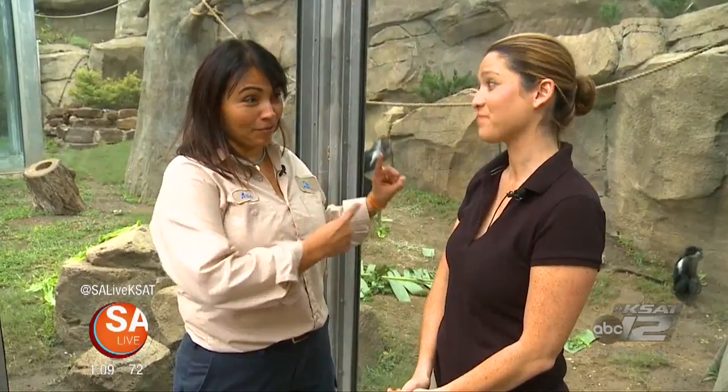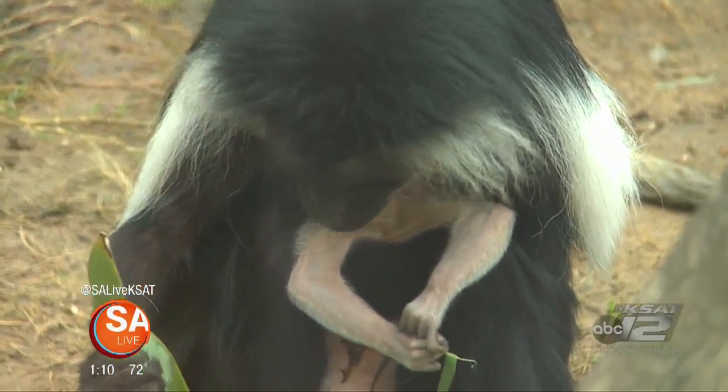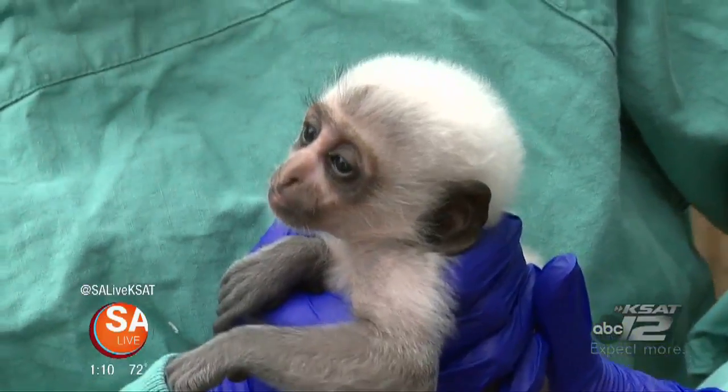Right. Well, first of all, right behind us are the Angolan colobus, and this morning we had a baby born. However, about a month ago, we had a baby born from one of the other females, and unfortunately, we're not quite sure, but for various reasons, that mom wasn't letting that baby nurse, so we decided to step in and start hand-rearing her. Do you want to meet her? Oh, yeah. All right. Her name's Matata, and I think you'll love her.